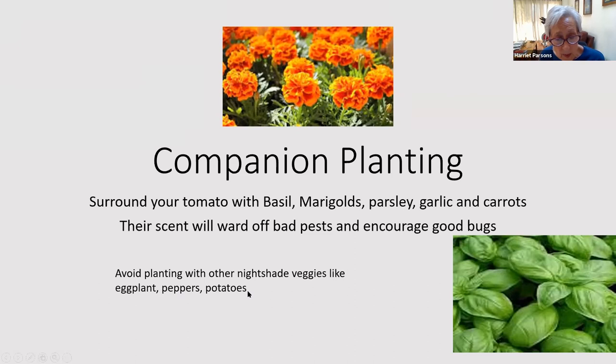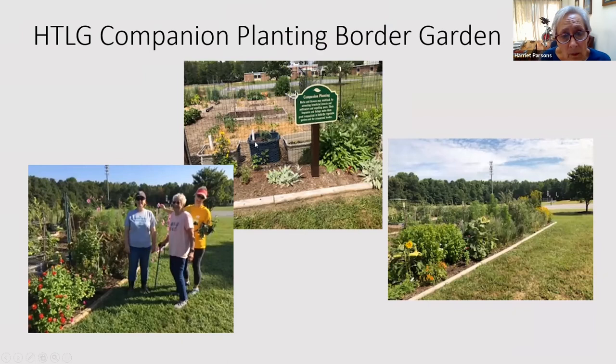That's just not right. Okay, so avoid this. You want to ward off the bad pest, encourage the good pest. Now, companion gardening. This is our garden. And we have decided that we're going to have not only a monarch way station, but we're also going to practice companion planting in our gardens.